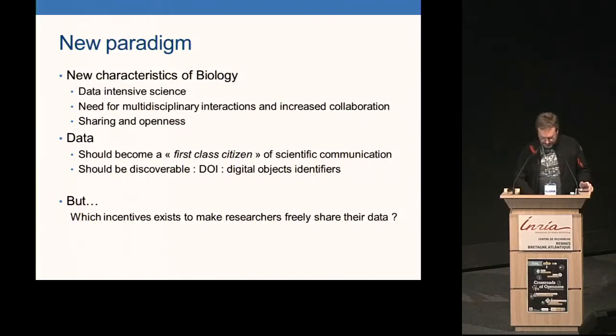And so I mentioned also here the DOIs, the digital object identifiers. For the moment in the biological field, DOIs are only used for articles, but not so much for data sets. And this has to change, because many other disciplines are commonly using these tools to make the data discoverable.